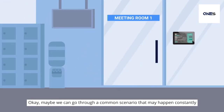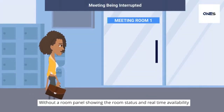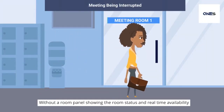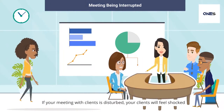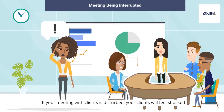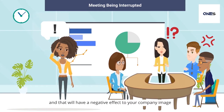Okay, maybe we can go through a common scenario that may happen constantly in an office without a room panel. Without a room panel showing the room status and real-time availability, people may get into the wrong room. If your meeting with clients is disturbed, your clients will feel shocked, confused, or even angry about the interruption. And that will have a negative effect to your company image.